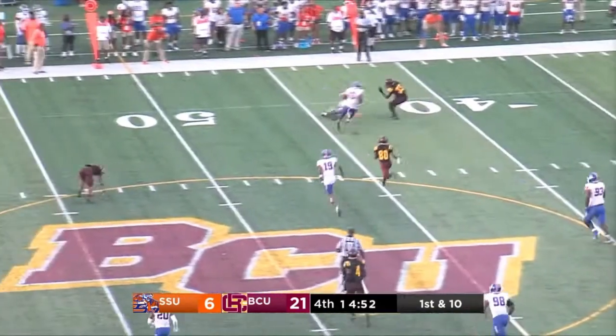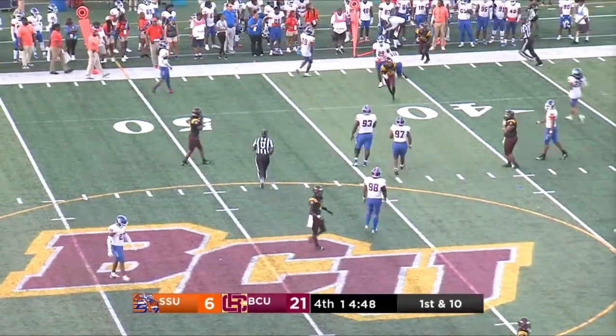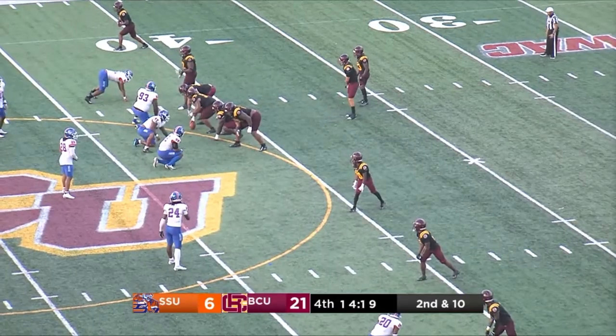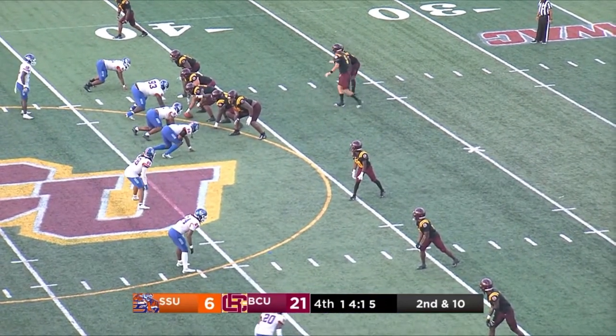Sprague. Slant to the near side. That's going to be the running back out of the backfield getting no yards. Jaden Bivens, 33. It's Jaden Bivens still back there. Three receivers to the left, single right. Ball on the right hash.